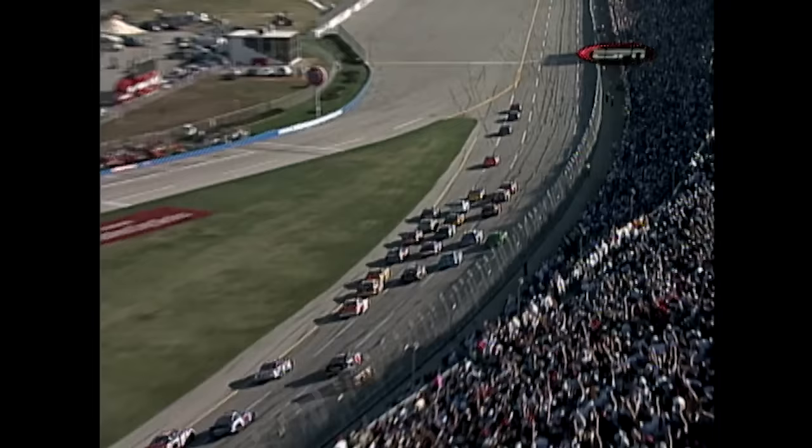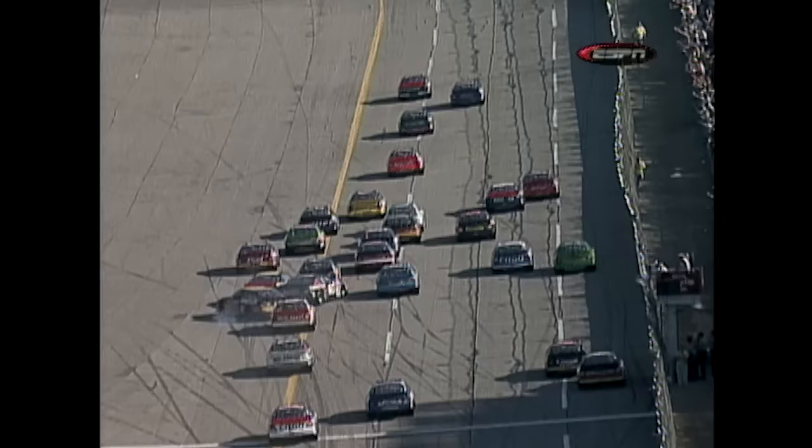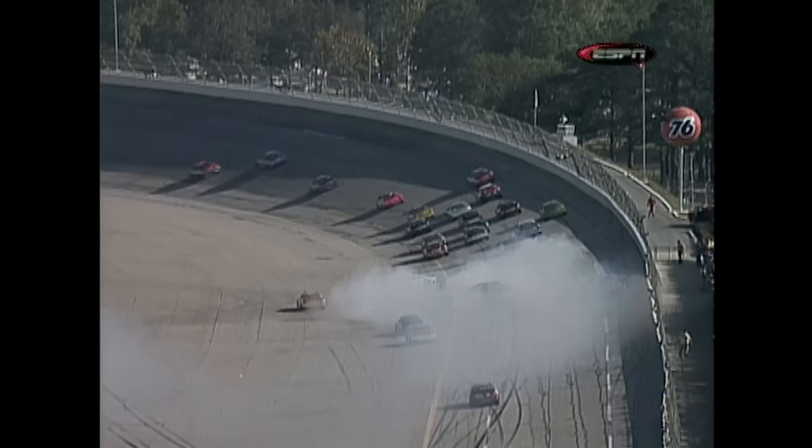But the 32nd annual Winston 500 is history. And the Intimidator, Dale Earnhardt, is on his way to victory lane. They scramble, they push, they shove, and the checkered flag had already waved. We'll be back in just a moment.